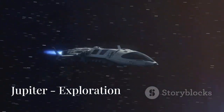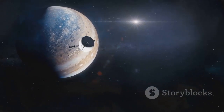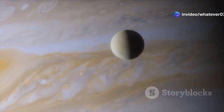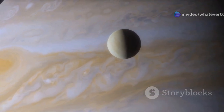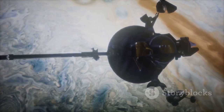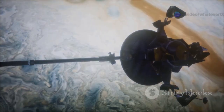Let's talk about the exploration of Jupiter. Pioneer 10 in 1973 was the first spacecraft to fly by. Then, in 1979, Voyager 1 and 2 revealed much about Jupiter's atmosphere, moons, and rings. The Galileo orbiter, which operated from 1995 to 2003, studied Jupiter and its moons in great detail.